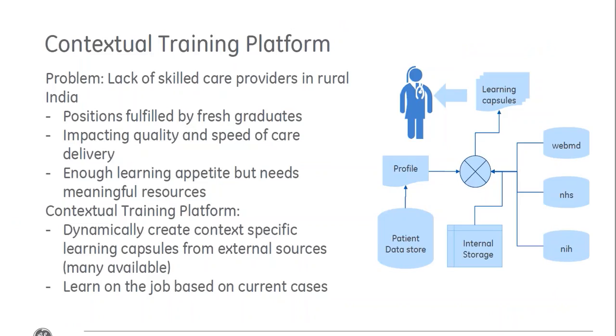Moving on to the third project. This is about a contextual training platform. Again, it hits on the problem that we don't have enough skilled care providers in rural India. Most of the time, these positions are filled by fresh graduates out of nursing or MBBS schools. Just because they don't have enough knowledge and experience, it is impacting the quality of care as well as the speed of care delivery.